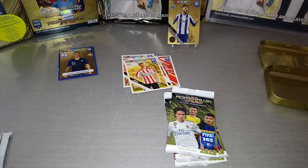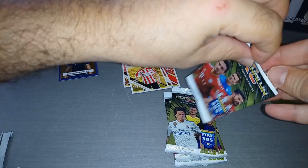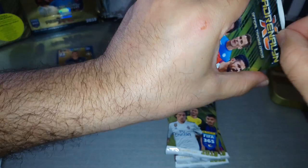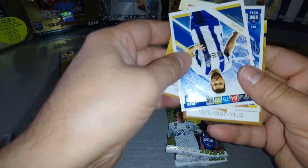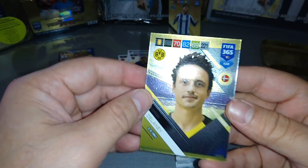All right. Very well sealed. Let's see. Maroni, Boca Juniors special. Magellan, another Boca Juniors. See, what do we got here? We got Felipe Porto, Bentaleb Schalke, and another. It's all Boca Juniors special cards. We got Thomas Delaney, impact signing, the Danish guy at Borussia Dortmund.